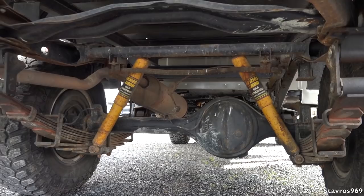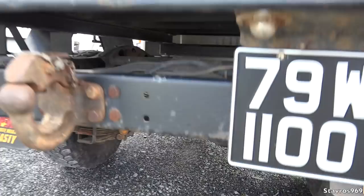No real rust issues with this anyway. You got the leaf springs at the back. Yeah, real classic there, guys.